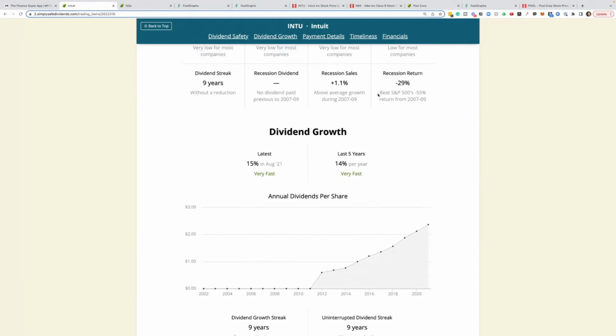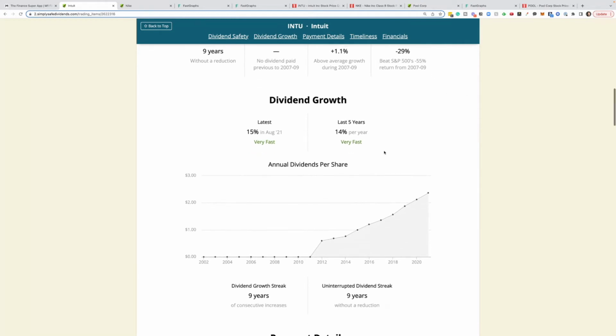Recession sales plus 1% from 2007 to 2009. Okay, I don't think that exactly repeats itself in the next recession, but it proves that their model, the things that they offer, are relatively recession resistant. They're not just discretionary that somebody could just turn off and not need. If businesses and people are using these products, they rely on them and they need them even in recessions. Recession return, it was only down 29% compared to a 55% drop in the S&P 500. If we are entering a recession, these are the types of stocks I want to own.